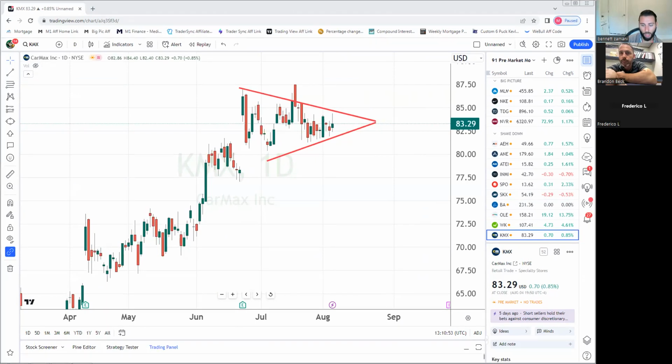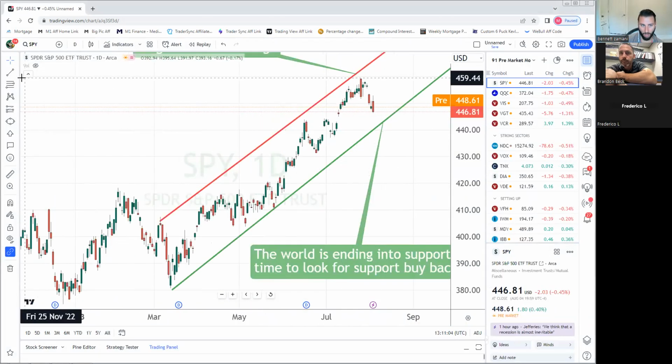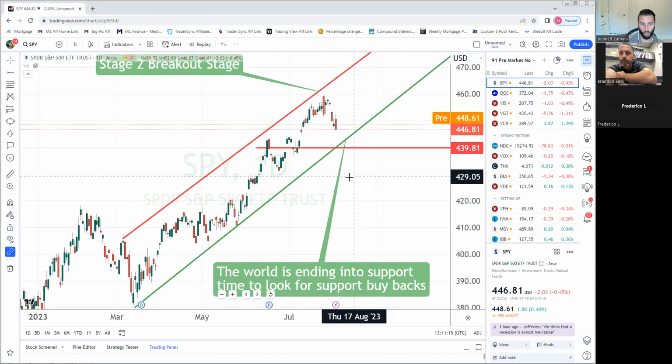Again, it'll probably be pretty slow the first few days this week, just given the action we had last week. Just let the market pull in to the support area in the SPY, which is pretty much this 440 area. When we do start to see some action at 440, this is when we want to start looking for more of those entries, the support buybacks. We want to give it a few days to pull back into this before we rush back into the fire.